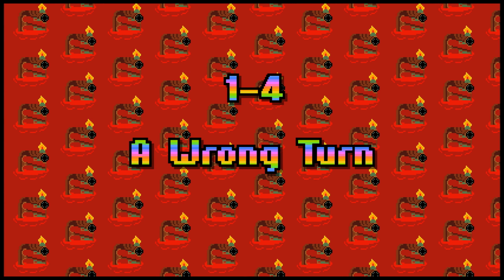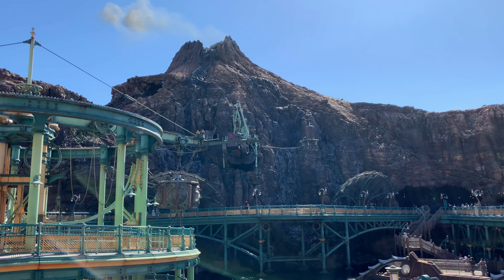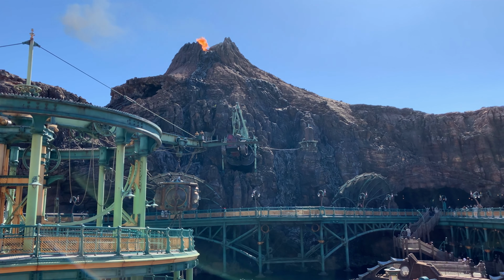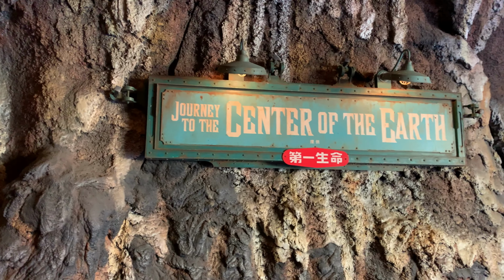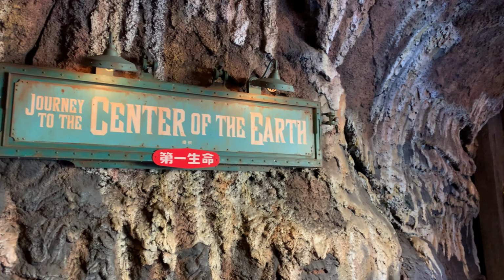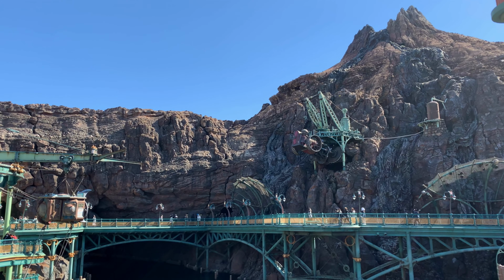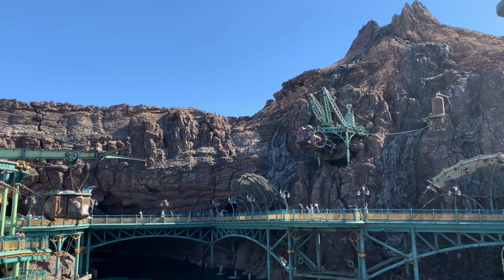Number 4. A Wrong Turn. Inside Mount Prometheus is one of the most beautiful, exciting, and exhilarating rides Disney have ever made. Journey to the Center of the Earth is paced similarly to its American siblings Test Track and Radiator Springs Racers, starting with a stunning dark ride before launching on a high-speed, thrilling, if a little short, finale.